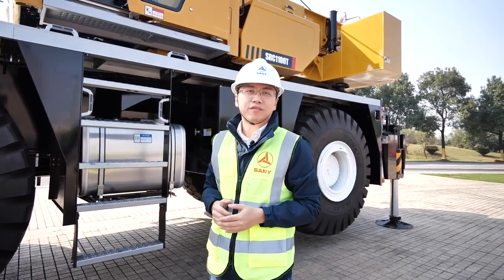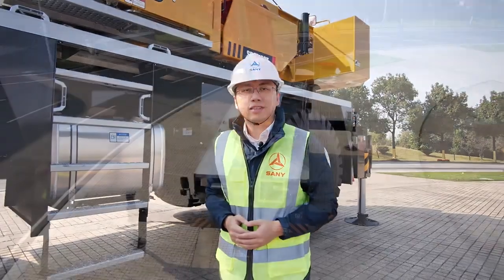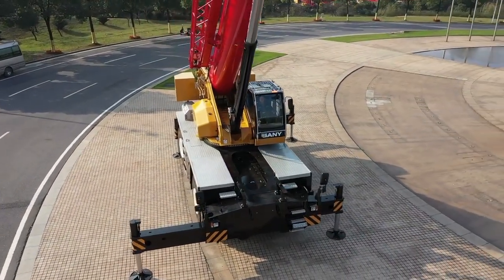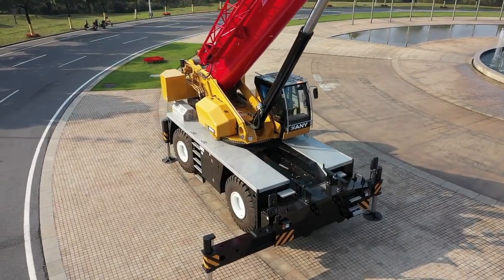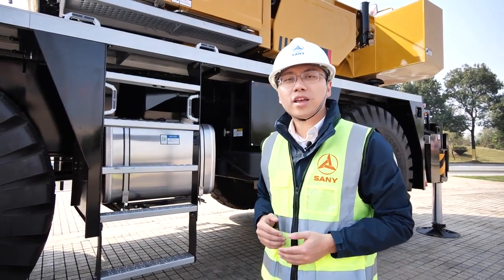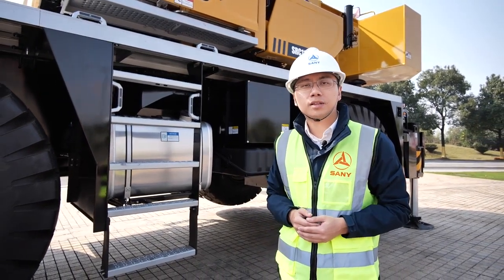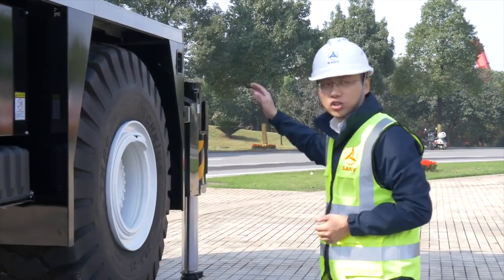One new feature we have developed for this new model is what we call the asymmetric base. The asymmetric base allows the operator to extend each outrigger beam to a different length and still allows the crane to work safely and efficiently. This is a particularly useful function to have when the crane is working in very tight spaces and has to be set up with limited outrigger positions. Next, let's take a look at the counterweight.